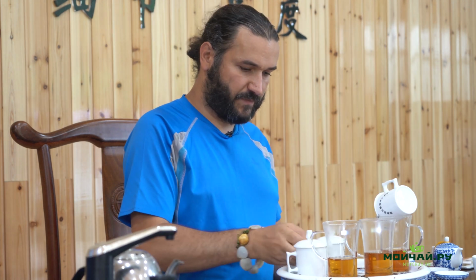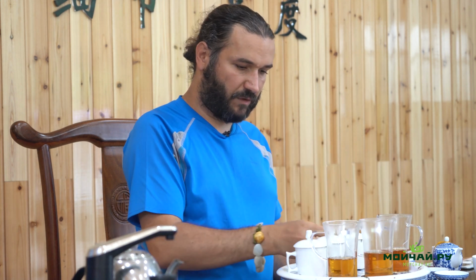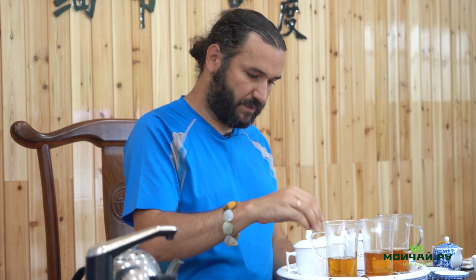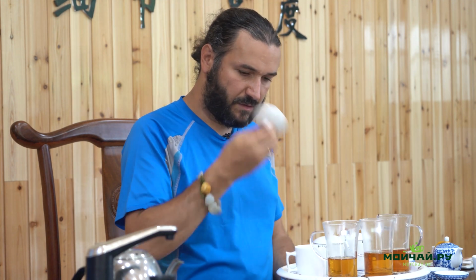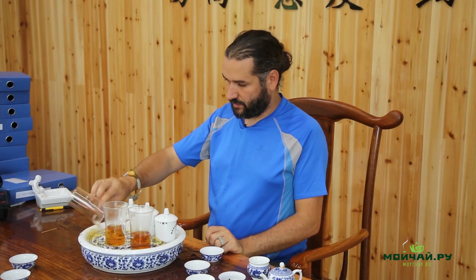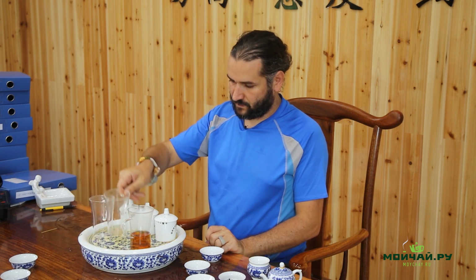Trust but verify, as they say. We do this same monotonous procedure every year. I like the flowery note of the second one, of the Hong Mao Feng. This one has a fermentative, sour note in its aroma. This one has flowery notes too. We'll get rid of the first brew.